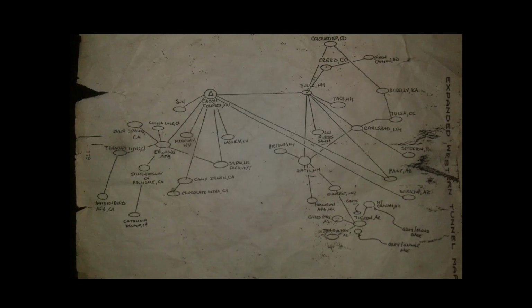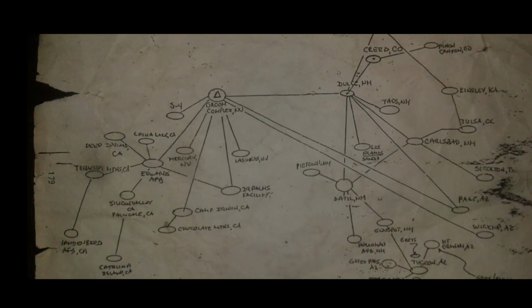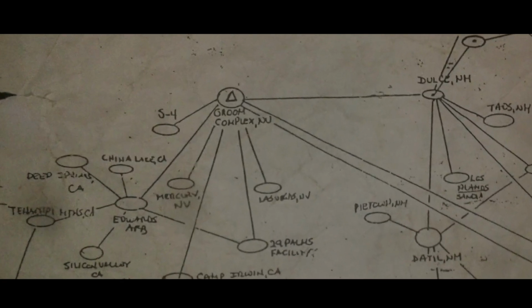This is incredible stuff. Could this be that smoking gun document that really reveals that there's a cover-up, that there are underground bases doing research on alien reverse technology? And I think it's written in plain sight on these documents. So get ready, everybody. This could be it.